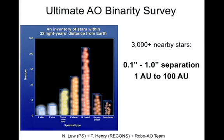So looking in the tenth of an arcsecond to an arcsecond range, which is probing, you know, from 1 to 100 AU. And what's really important here is that we're doing this with a single instrument with the same systematics across the board. So we'll have just one big survey, and it'll be really easy to compare results, especially across the different spectral types of stars that we're looking at.